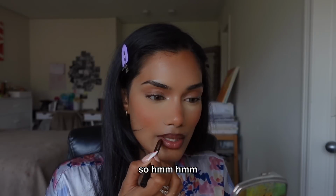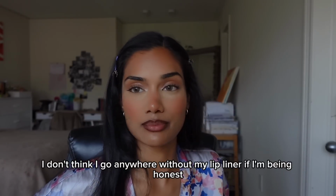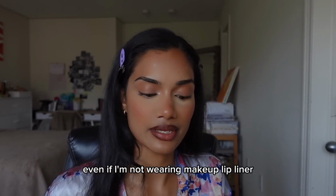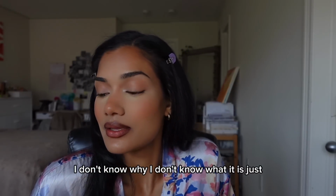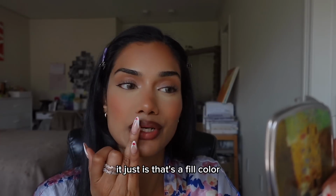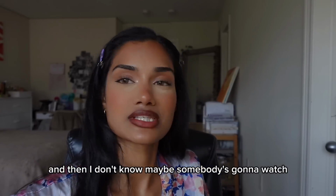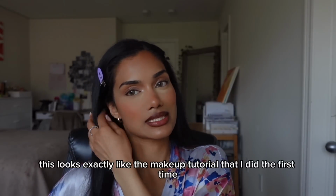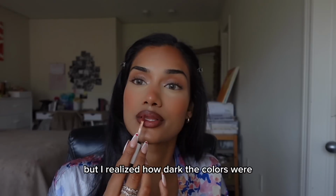So I don't think I go anywhere without my lip liner, if I'm being honest. Even if I'm not wearing makeup, lip liner. I don't know why. I don't know what it is. It just is. That's a fill color, and I just put that on top of the lip balm that I already had on. And then maybe somebody's going to watch this and think that this looks exactly like the makeup tutorial that I did the first time, but I realized how dark the colors were.